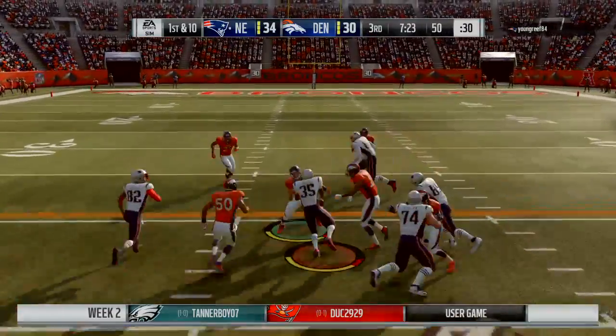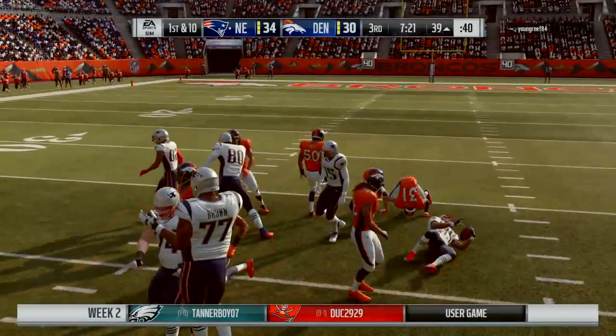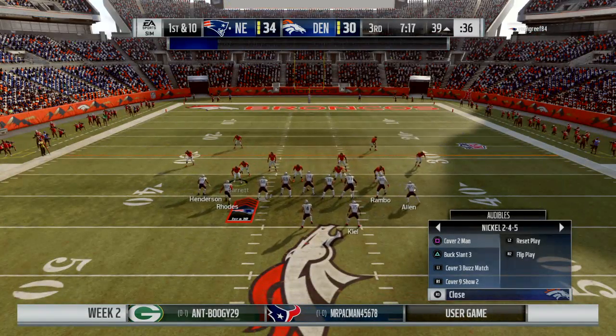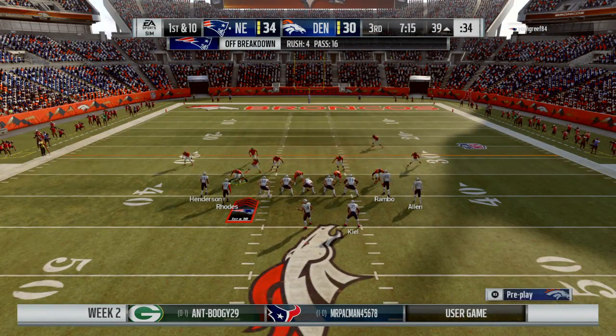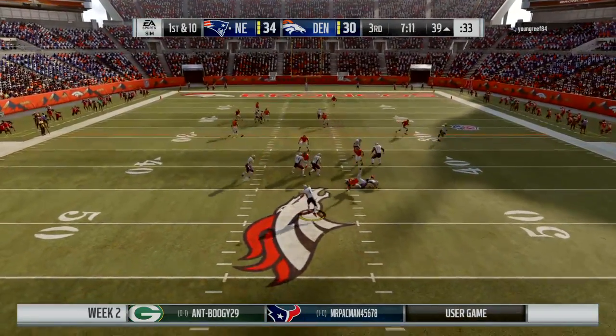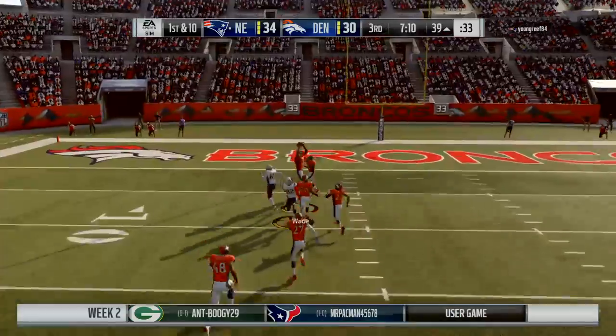They'll run it now out of the gun. And they'll get him down as he's inside the 40. That goes as a gain of 11 and a Patriot first down. Partner, if you want more carries, I think we saw how you get him. Showed that he's got the fresh legs, and he picked up the first down.